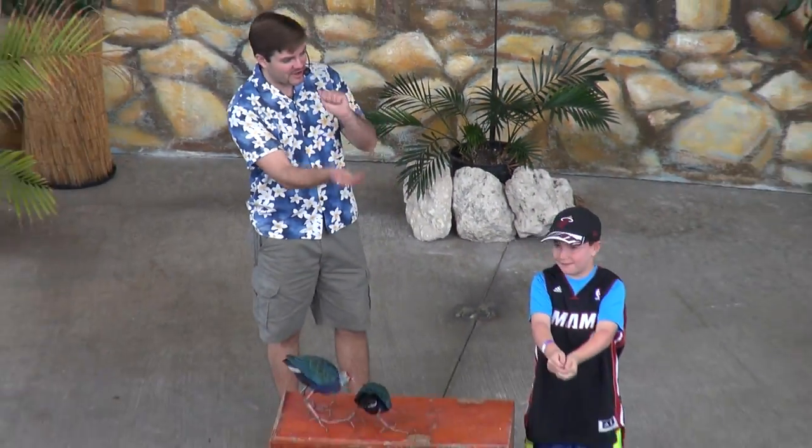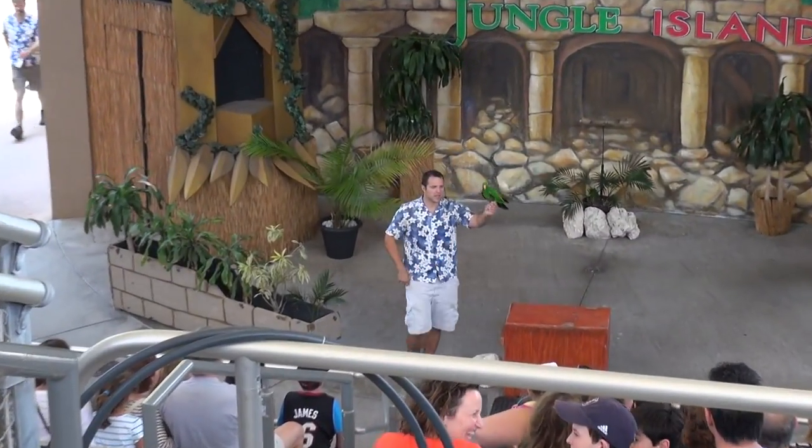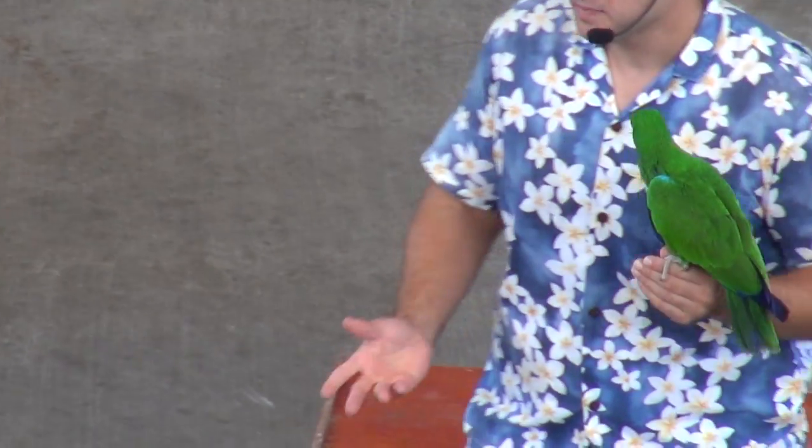Let's hear it for Poppy. You did a great job. Thank you very much. Ladies and gentlemen, this is Ricky. Ricky is a male eclectus parrot. Eclectus parrots are native to Indonesia. Now, the coolest thing about eclectus parrots is that they're the only parrots in the world where the males and the females are two completely different colors.